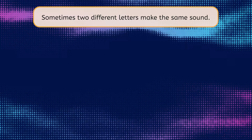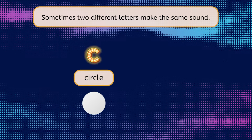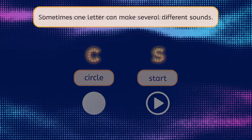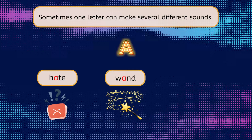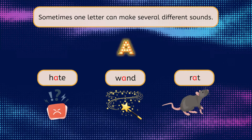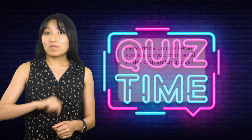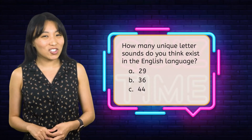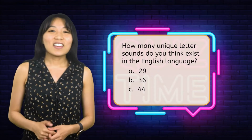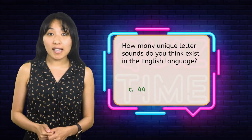Both C and S make an S sound, like in circle and start. And sometimes one letter can make several different sounds. A can sound like A, ah, or ah. So, quiz time. How many unique letter sounds do you think exist in the English language? There are approximately 44 sounds.